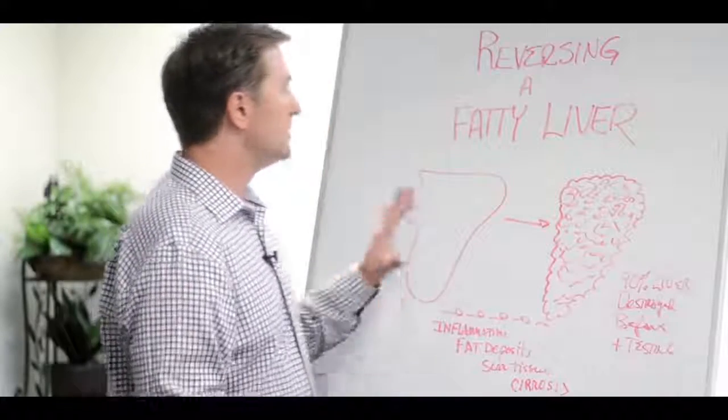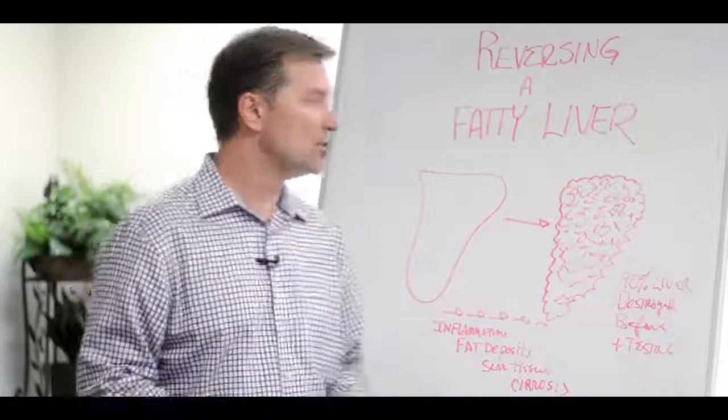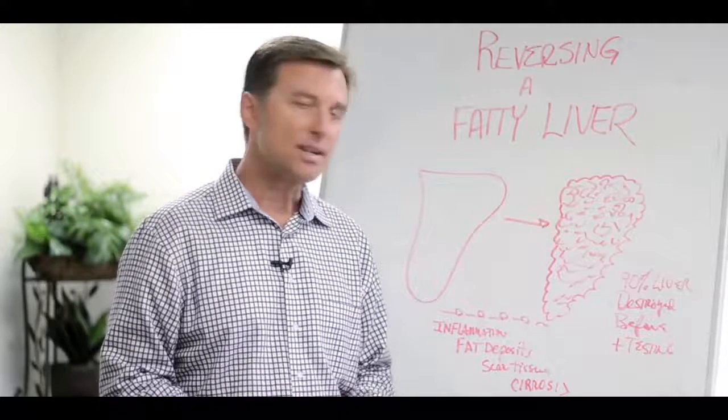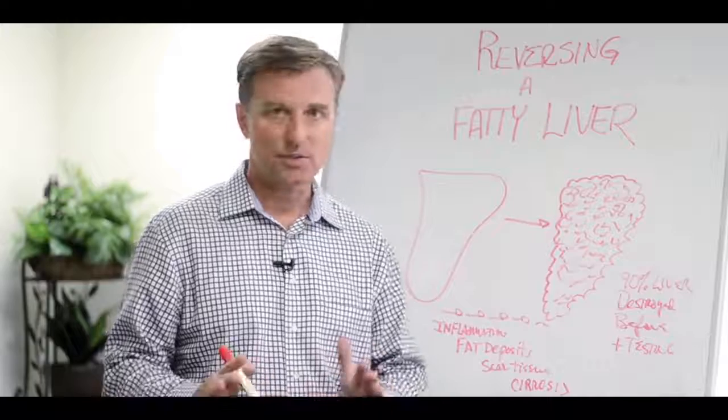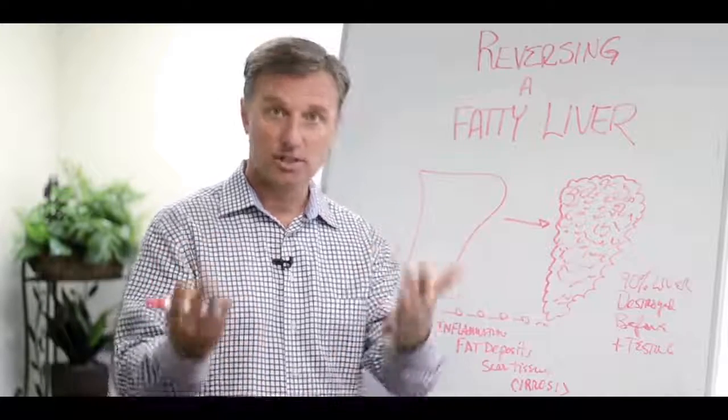So those are some tips on reversing a fatty liver. It's doable, but you have to take an aggressive approach. You have to keep creating the liver. Give it time, have patience. That's why we call you a patient.